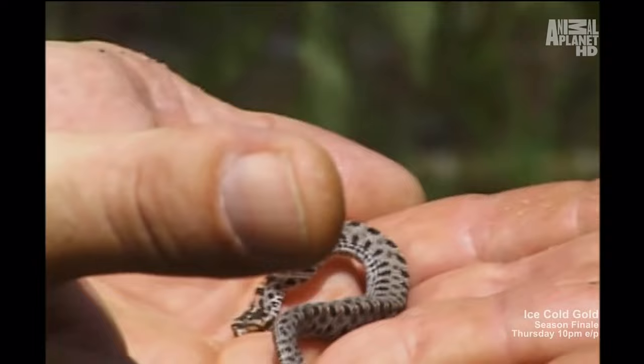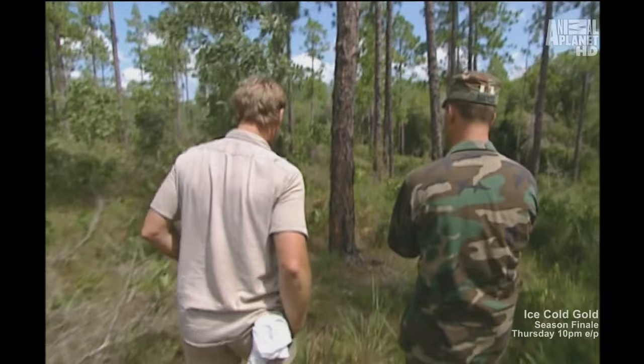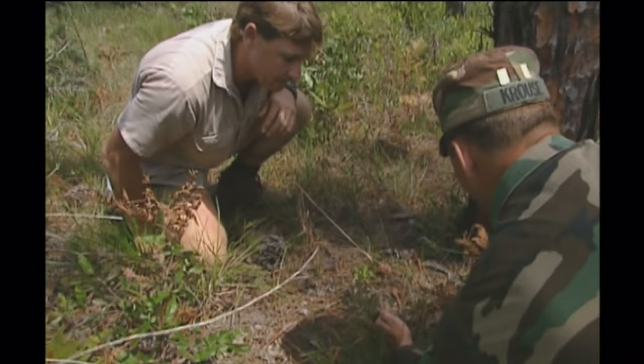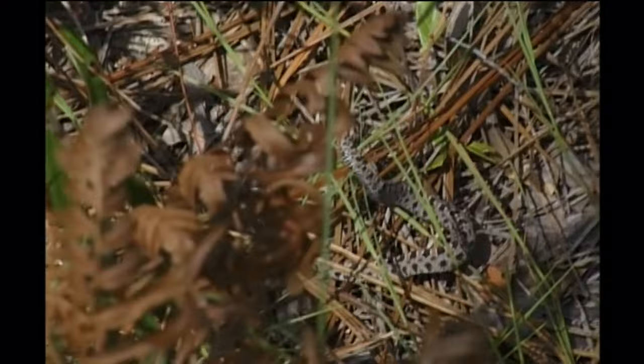As long as he doesn't grab at it, it shouldn't strike and bite. Pygmy rattlers have got long fangs and it would be capable of inflicting a nasty injury. But we've decided that it's too small to pose a threat to the trainee rangers. So we release it next to a tree. It's a gorgeous little animal. And we're more inclined to get the adults, which pose a fatal or serious injury type threat. This one's just too small.